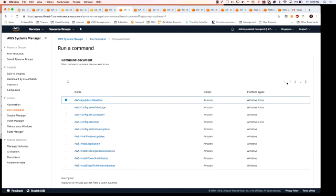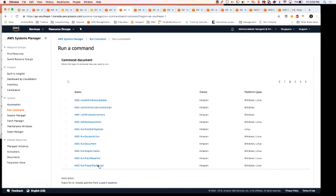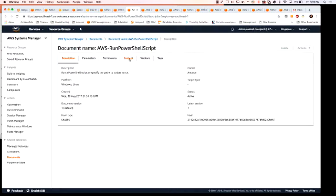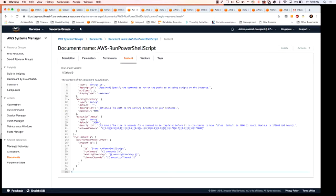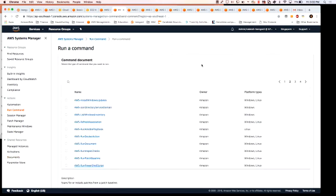A simple way to execute a PowerShell command would be to go in here, say run command, and choose the document that's already there, Run PowerShell Script. If you look into it, every document has a syntax. It can be written in JSON or YAML. There are a bunch of parameters and a bunch of actions that you could do. One of the actions is to run a PowerShell script. In this case, the standard document takes the script as a parameter and just executes it.